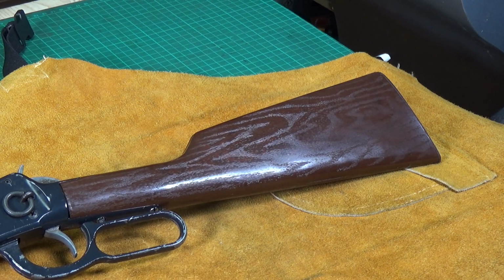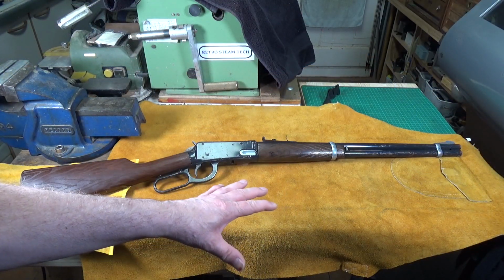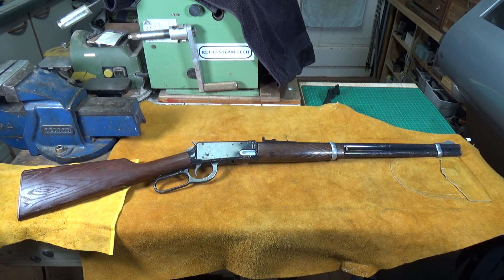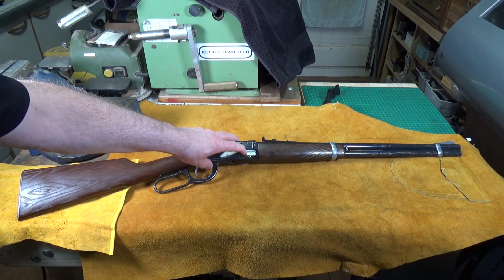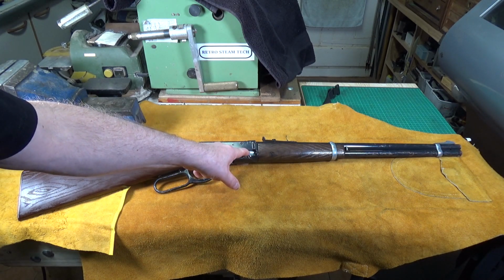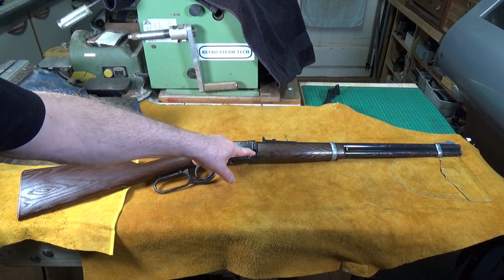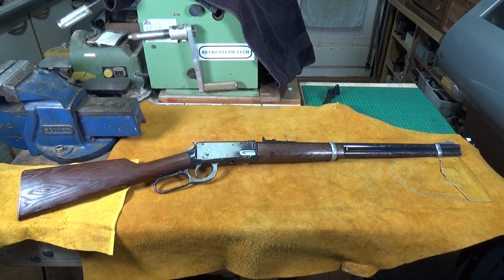So let's flip it over and have a look at the other side. What's to see on this side? Well, one of the lovely things about this gun is it has the same King's loading gate that the original Winchester had, and not only that, this is where you put the BBs in. You put them in through this loading gate and they go into a loading tube which goes down here, and so it loads up very similar to the way the cartridges load up in the original.